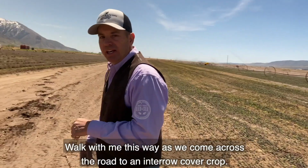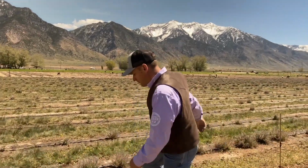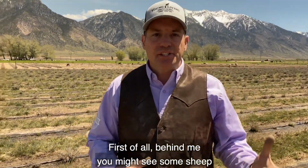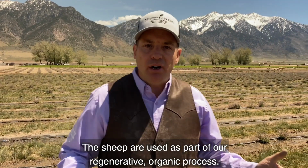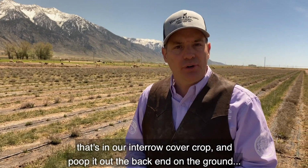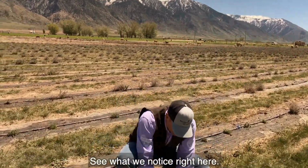Walk with me this way as we come across the road to an inter-row cover crop. First of all, behind me you might see some sheep that are grazing on this inter-row cover crop. The sheep are used as part of our regenerative organic process, and when they eat the grass and the clover that's in our inter-row cover crop and poop it out the back end on the ground, here, walk with me for just a second. See what we notice right here.